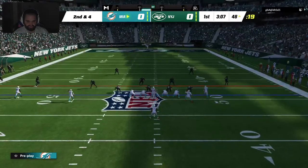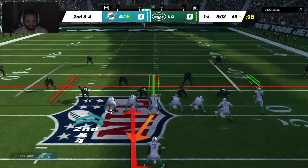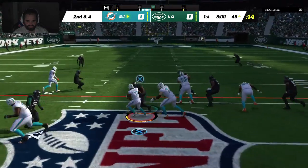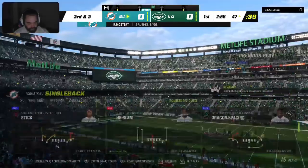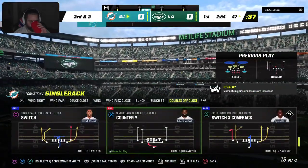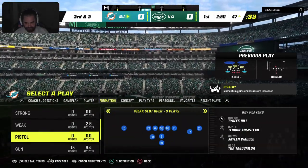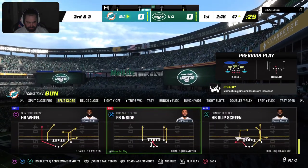The last run got 6, now 2nd and 4. They'll stay on the ground with Mostert. It'll be a pickup of a couple, and it leaves him with a 3rd and 3. And the big fella stuffed that one up in a big way. I think doubling him has to be a priority, because you can't move up to the next level if you don't take care of him first.